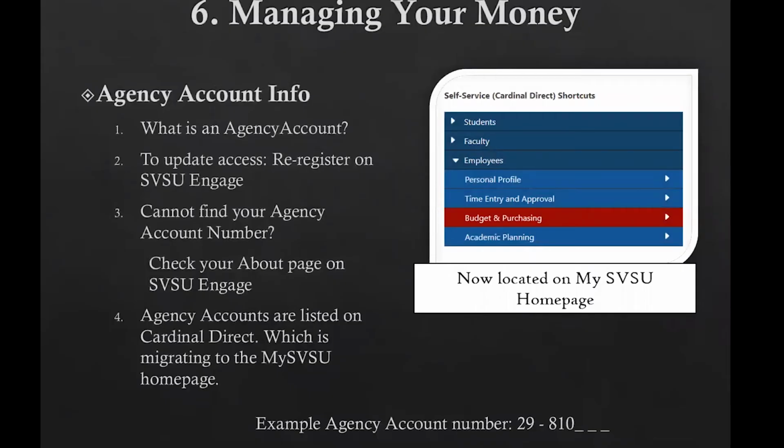Number 6, managing your money. First, we're going to cover what agency accounts are, how to update access, how to find your agency account number, and how to view your account online.